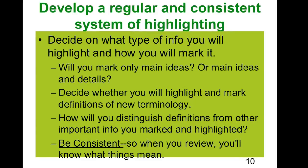Developing a regular and consistent system of highlighting is very important. You have to decide ahead of time based on the subject matter. Are you only going to highlight main ideas, or are you going to highlight main ideas and details? Again, using that broad brush stroke with the underline chisel point is a good thing to do for that. Are you going to highlight and mark definitions of new terminology?